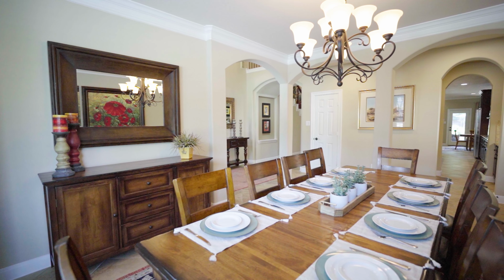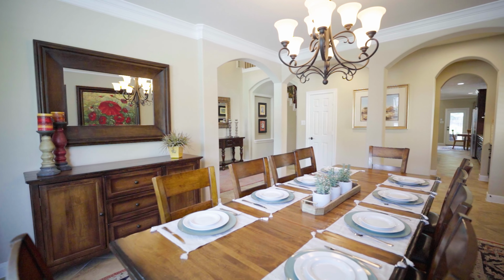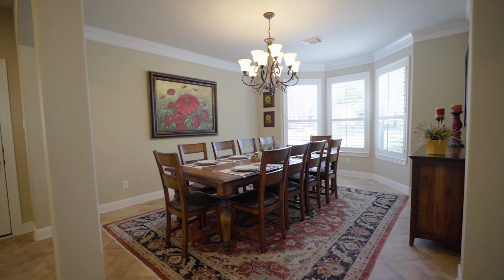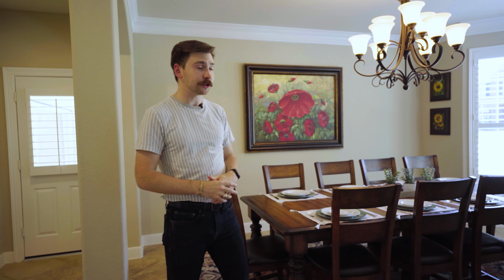Some things that I love is that there's plenty of wall space to display artwork, and then you've got this bay window in the front that overlooks your front yard. You'll notice that there's some plantation shutters on the front, and you'll continue to see those throughout the house.